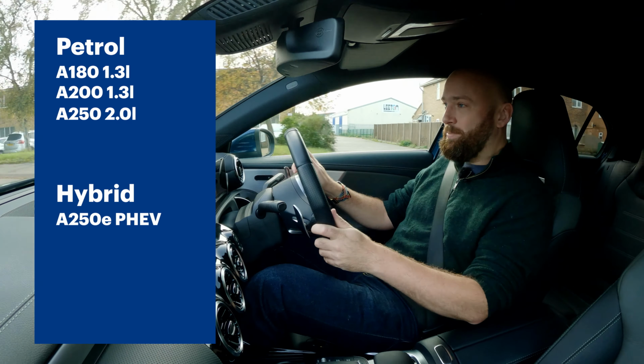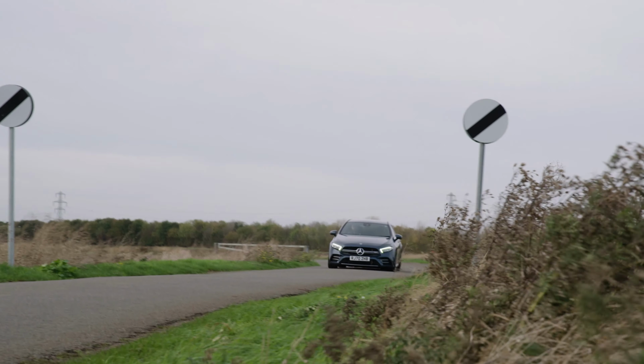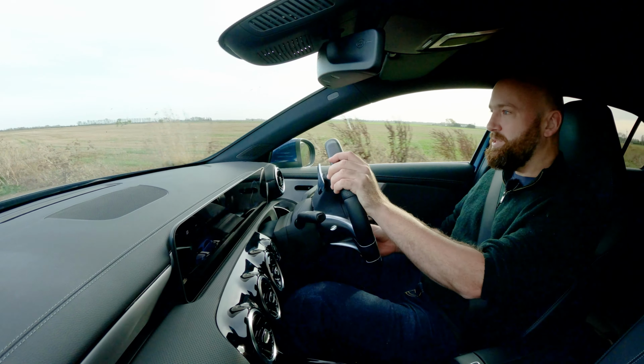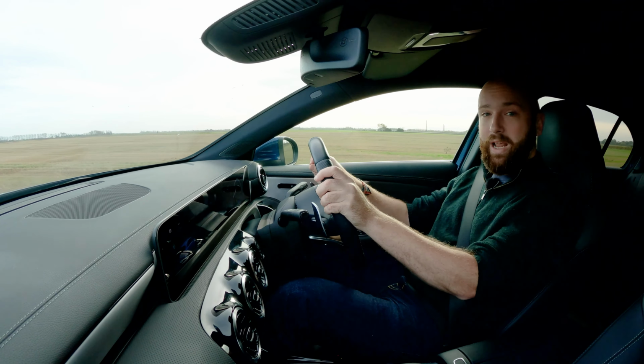4-wheel drive, complete confidence in the corners, the steering weights up nicely, but that's all true of the normal A-Class as well. So even if you're in a diesel one, it's much more dynamic than the previous generation. It's a really lovely car to drive, and you don't even have to be driving fast to enjoy it. Although I have got this in Sport Plus, so the exhaust makes a lot of nice noise and pops and bangs and all the rest of it.